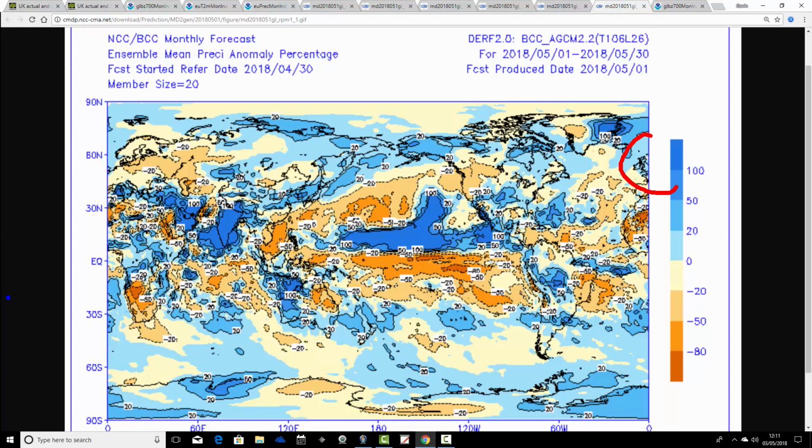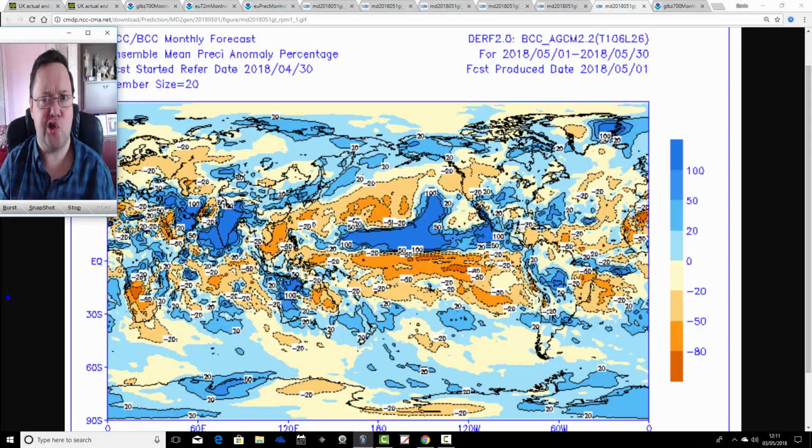So both models are going for average to cooler than average temperatures, but they are also going for above average precipitation. So it's quite a challenging month, quite a difficult month to forecast. And we see that we are in for quite a changeable pattern overall. But then the CFS is coming out with a drier than average precipitation anomaly. So it is very difficult to predict what's going to happen. I'm going to go for a warmer than average May. You're going to have to guess, because I don't think the model guidance is particularly useful this month.